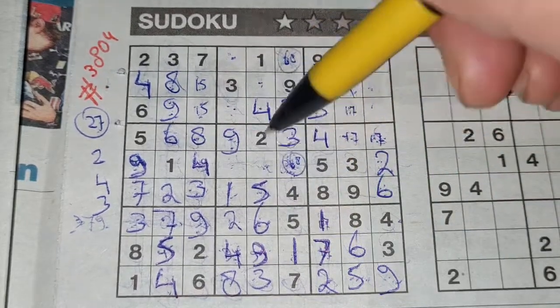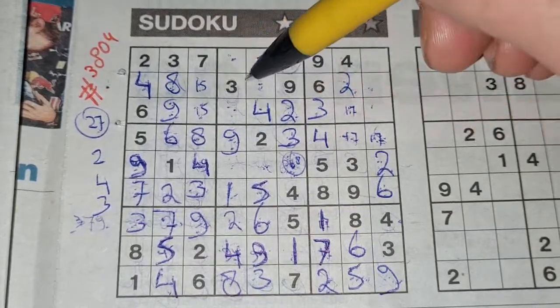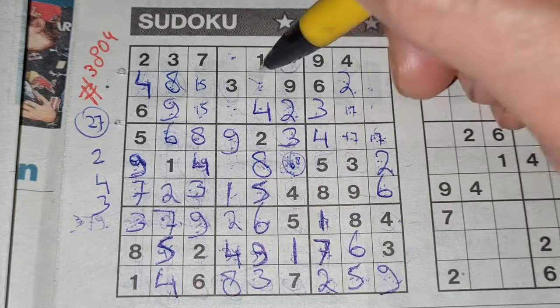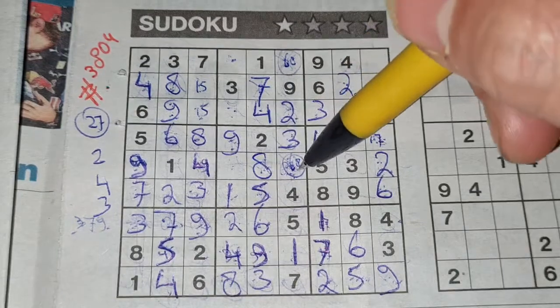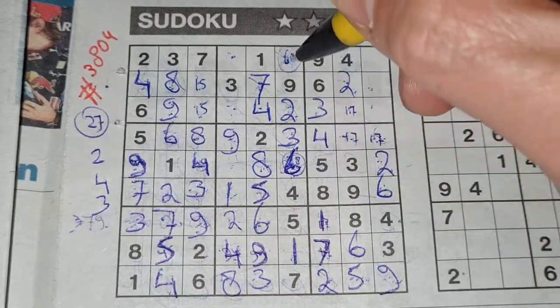1, 2, 3, 4, 5, 6, 7 is missing, and 8 is missing. 7 and 8, we have an 8 there. No 8 there. 8 should be here. And the 7 goes there. Okay. Now we have an 8 here. So this box can't be 8 anymore. This box should be a 6. And that box should be an 8.